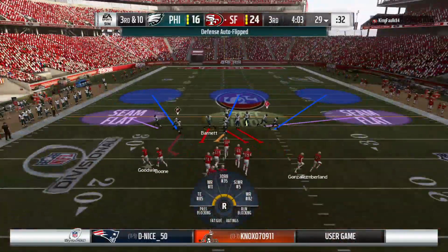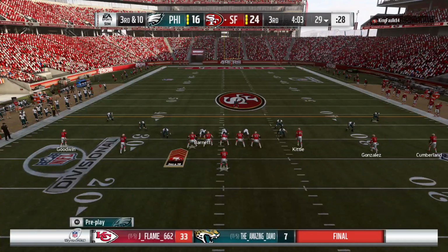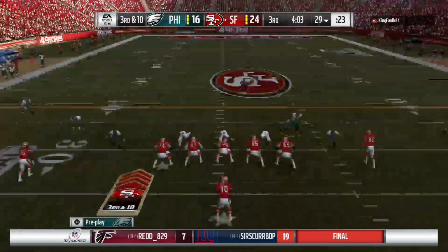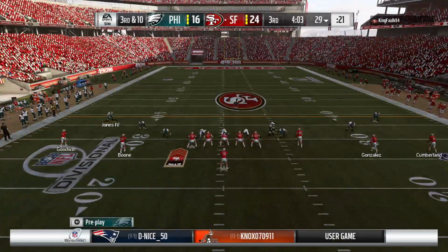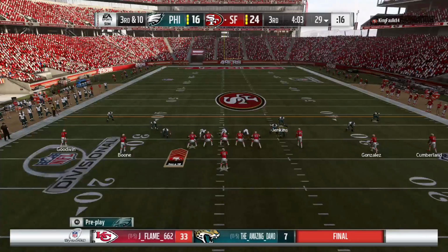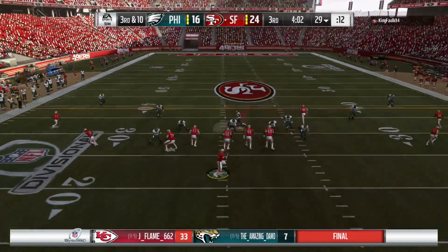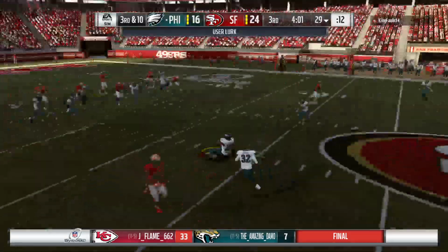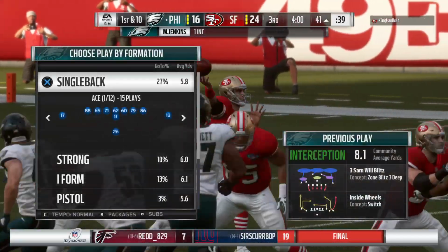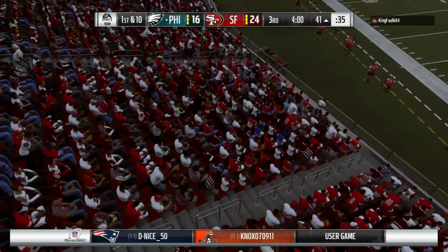Big play coming up. Here's 3rd and 10. I would expect to see some pressure here. Mike, 53. 6. And the blitz does come. And he fires one that's intercepted. Picked off by Malcolm Jenkins. And they'll start with great field position at the 41-yard line.